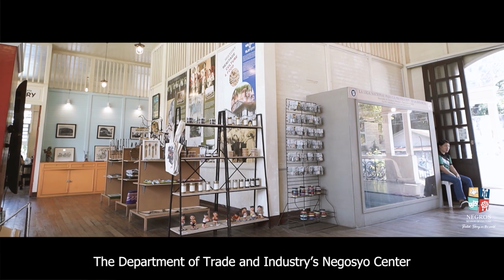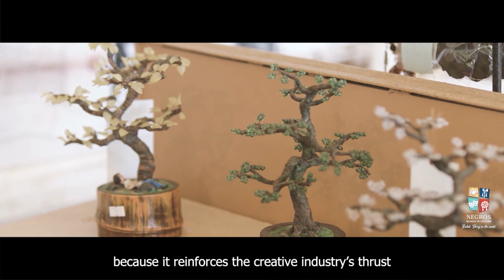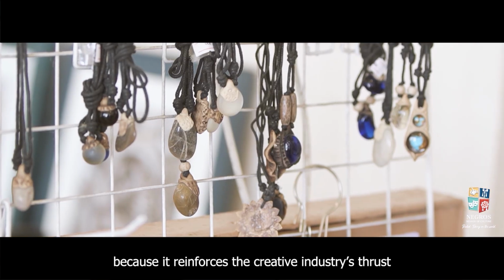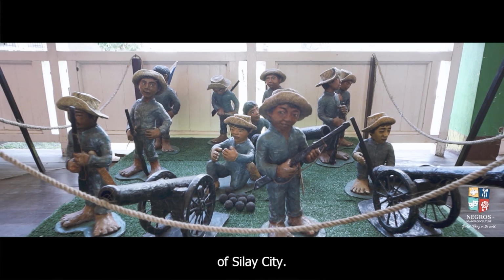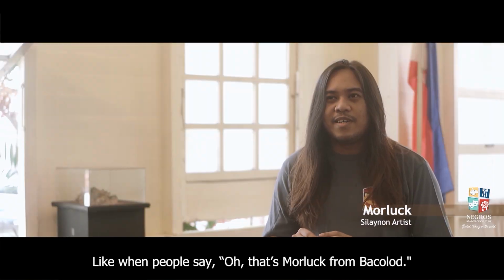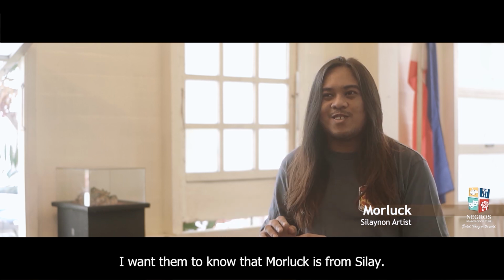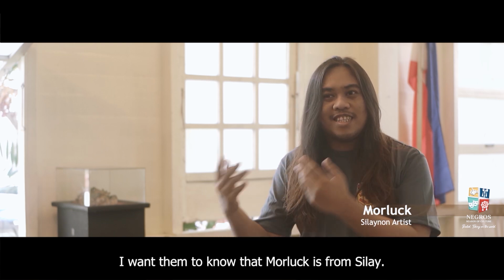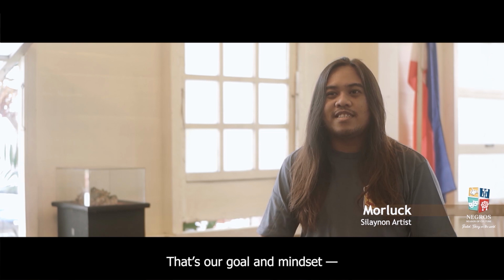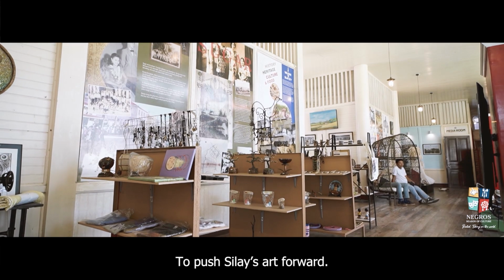The Department of Trade and Industry Negosyo Center is here in this building because it reinforces the creative industry's trust of Silay City.